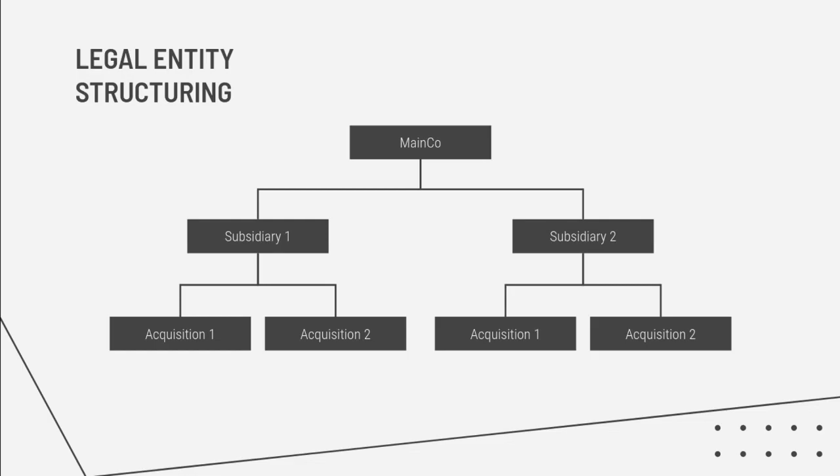So another thing to look at is the legal entity structuring. We got the main co, and then we got our subsidiaries. Let me give you an example. Let's say Core Health Ventures is the main corporation, and we got a dentist subsidiary and a home health subsidiary. So home health businesses go in subsidiary number 2, dentist acquisitions go in subsidiary number 1. The reason is we structure everything in its own LLC for legal protections.